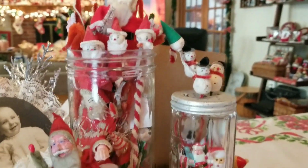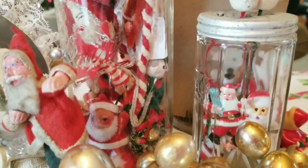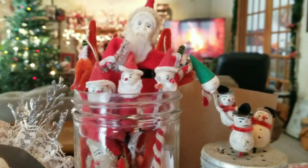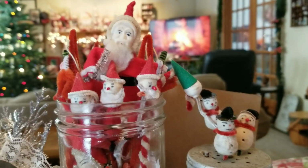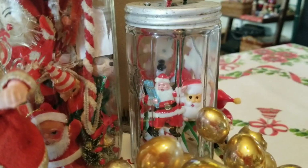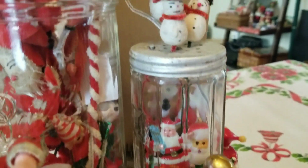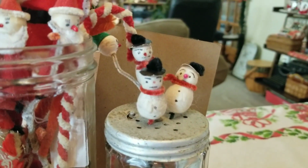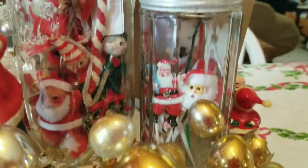Then I have a jar full of littles. I love to put my littles in various jars. I think that these little spunhead guys on top are new to me this year. This is one of those Hoosier jars. This is a pepper jar, so it has the little holes in the lid, and so I stuck some spunhead guys up in there.